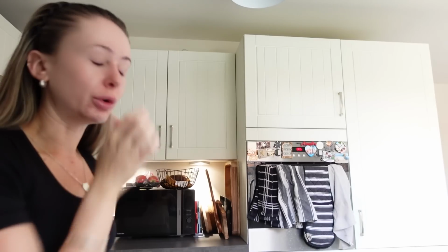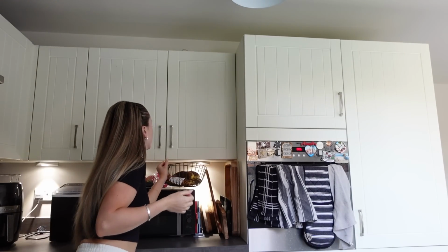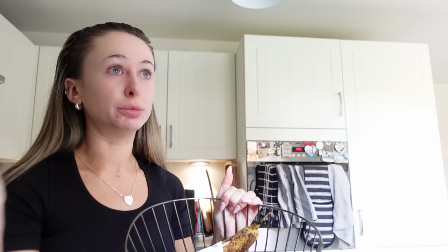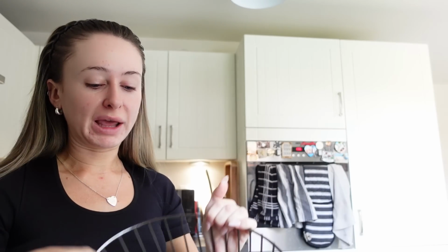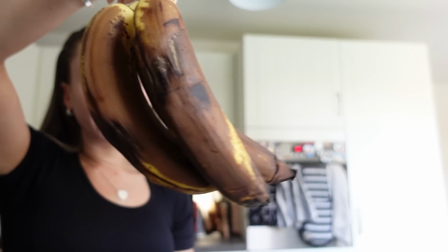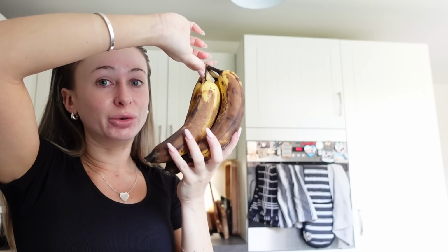This morning when I was making my coffee, I said to Sam, I think it's banana bread time, because I stupidly bought two lots of bananas. I did a top-up shop just before we went down, and then I did a food shop, and I just bought too many bananas for what we could eat before we left. So we've got a whole bunch of bananas that are perfect for banana bread.